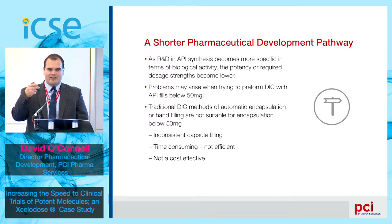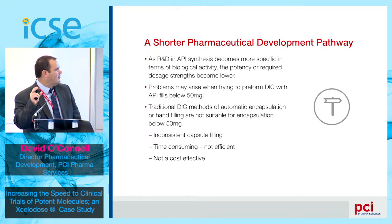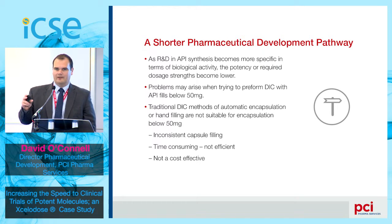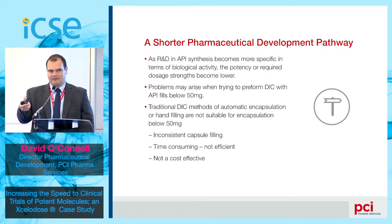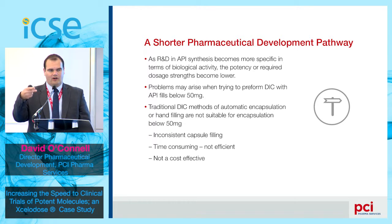However, as I was saying, R&D scientists are screening numerous cases. If you look at the example of, say, oncology, the APIs are becoming much more specific and biologically active. This means that we are requiring dose strengths lower and lower. So for hand-filling manufacturing or automatic encapsulation, we can't really go below 50 milligrams.